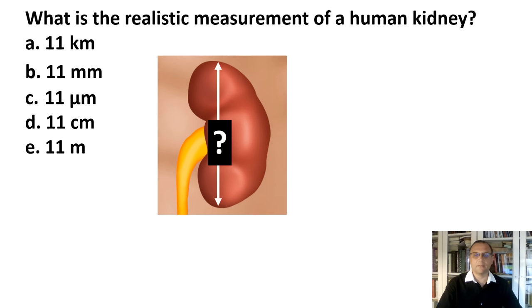What is the realistic measurement of a human organ called kidney? Both 11 kilometers and 11 meters will be too big. Both 11 millimeters and 11 micrometers will be too small. The only realistic measurement of a kidney is 11 centimeters.